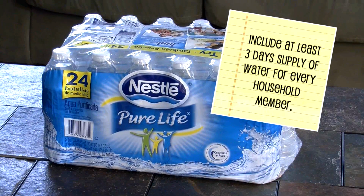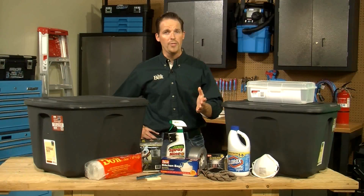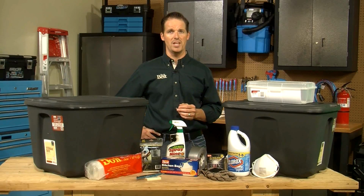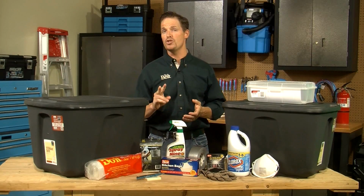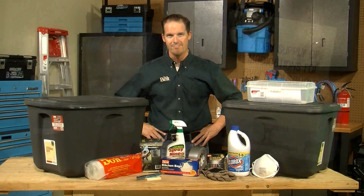Include at least 3 days' supply of water for every household member, again being sure to take into account children and pets. Plan on a minimum of 1 gallon per household member per day for drinking and sanitary purposes. While 3 days' supply of food and water is the minimum recommendation for a basic emergency kit, you may also want to consider having additional food and water stored at home to last each household member 2 weeks in case you would ever need to shelter in place for an extended period.